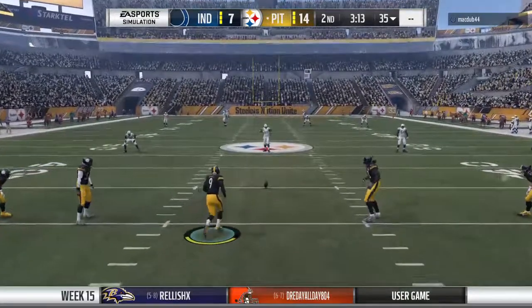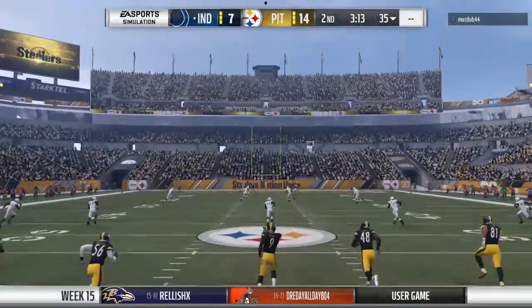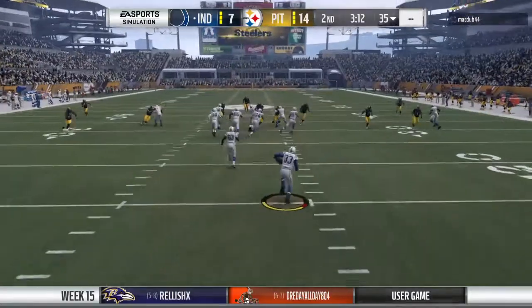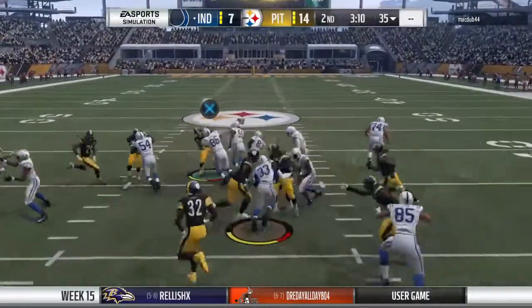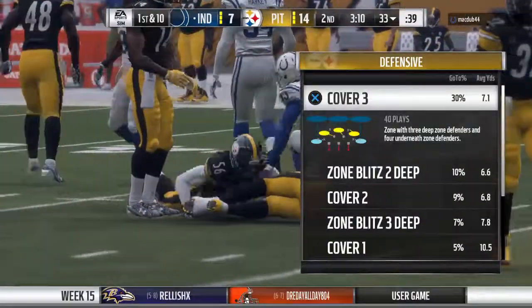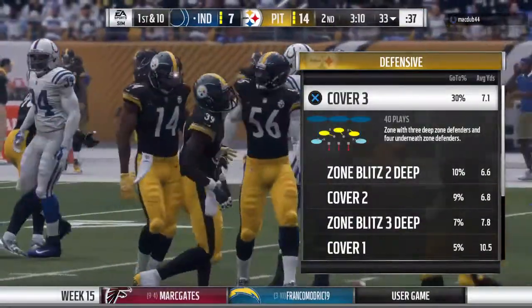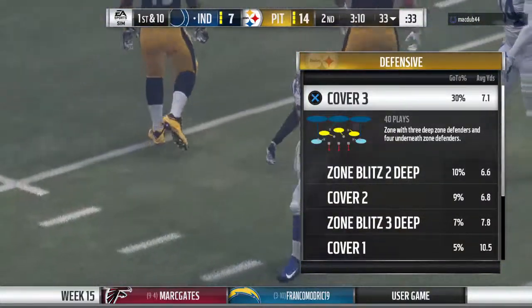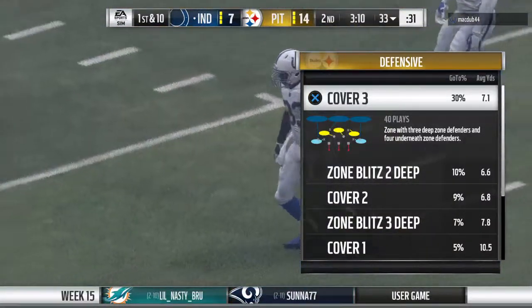Boswell on now to kick this one away. This is fielded at the chalk of the 10. And a good effort on the return there. Gets him across the 30 to the 33-yard line. The Colts now, their offense works their way back onto the field. And they're coming off a 3-and-out, my friend.